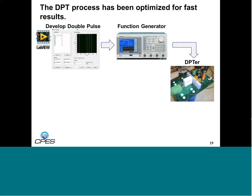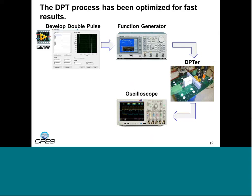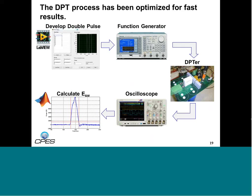Upon triggering the function generator, the device under test is then switched in the double pulse test hardware that was previously shown. The oscilloscope then captures the switching waveforms, which can then be exported to MATLAB, where an M file is used to compute the switching losses by multiplying the voltage and current waveforms and integrating. M files were also developed in order to measure the switching times and slew rates of the devices.